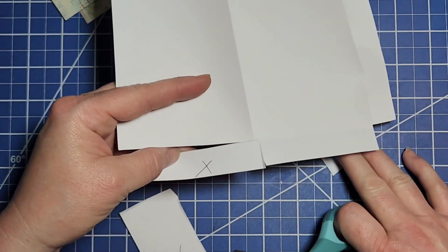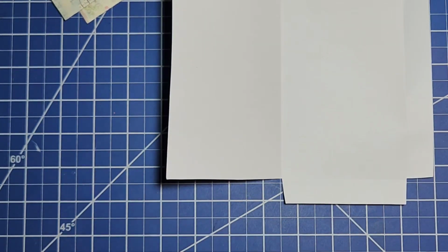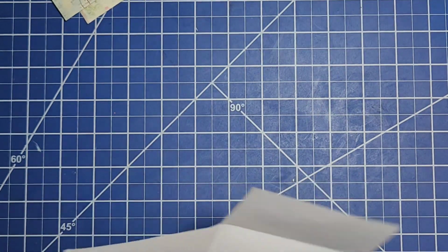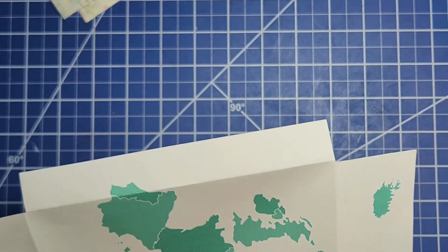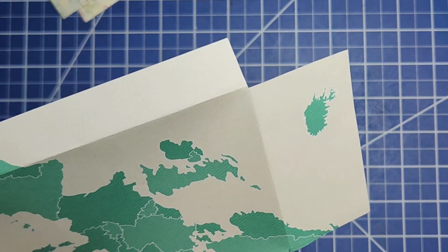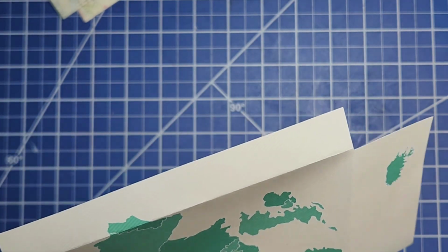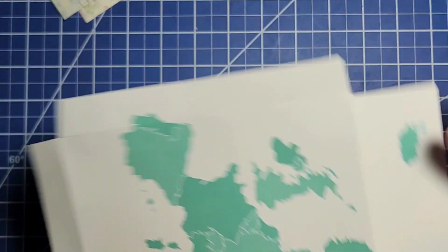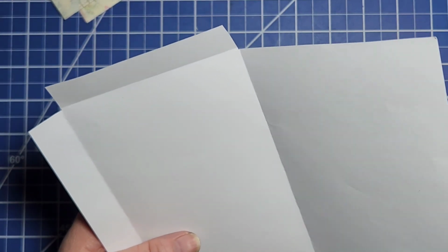So this is what I'm left with now. Yeah? Okay. This I want to try and get that evened in a little bit. That's a bit better. Okay, let's get this down here snipped.